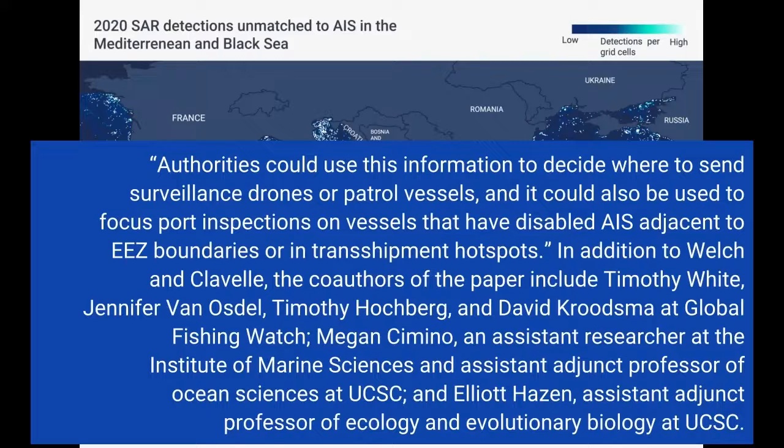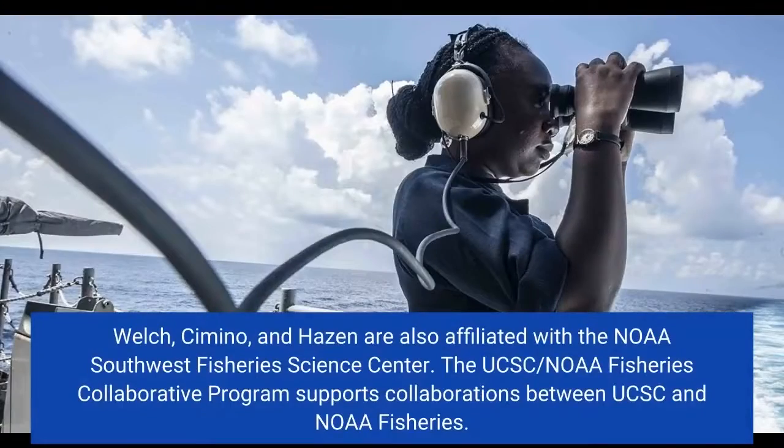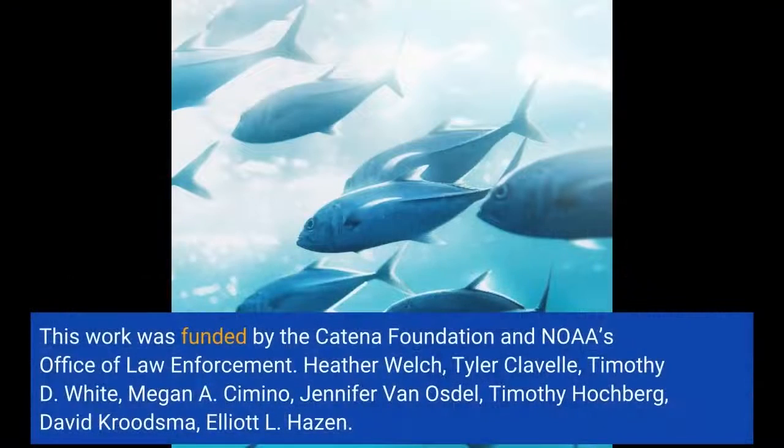In addition to Welch and Clavelle, the co-authors of the study include Timothy D. White, Megan A. Cimino, Jennifer Van Osdel, Timothy Hochberg, David Kroodsma, and Elliott L. Hazen. Welch, Cimino, and Hazen are also affiliated with the NOAA Southwest Fisheries Science Center. The UCSC, NOAA Fisheries Collaborative Program supports collaborations between UCSC and NOAA Fisheries. This work was funded by the Kaitlyn Foundation and NOAA's Office of Law Enforcement.